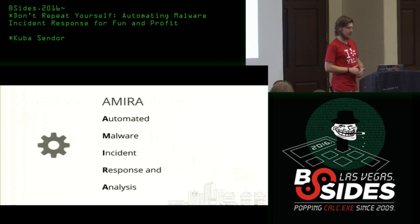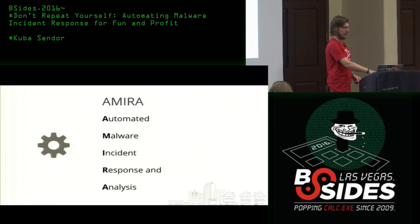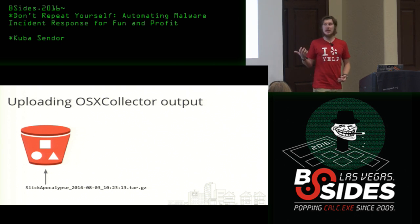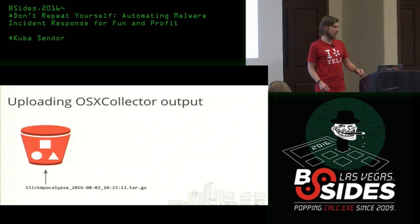So we thought we could do better, and we turned OSX Collector Output Filters into a service. And we called this service Amira, Automated Malware Incident Response and Analysis. So right now with Amira, what the analyst does is just drop the OSX Collector output file into the S3 bucket, and Amira will automatically trigger the analysis of the new object in the bucket.